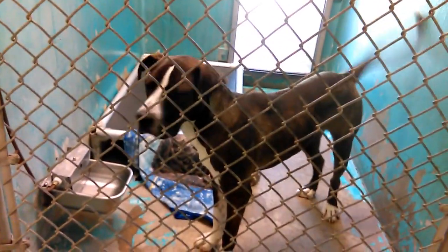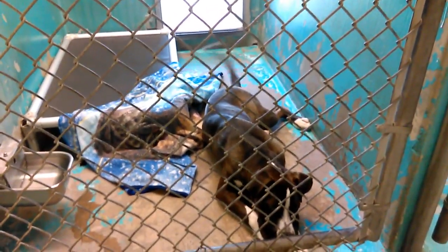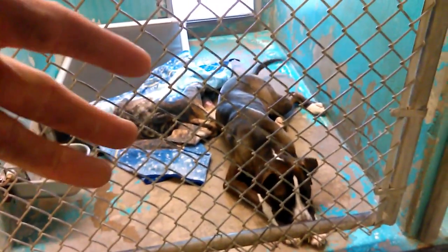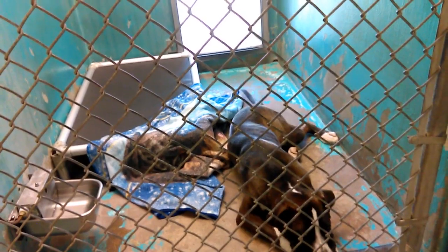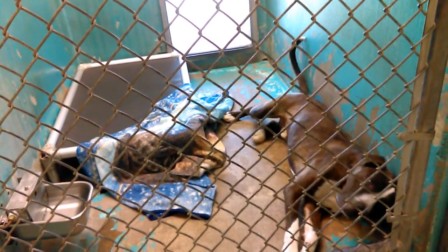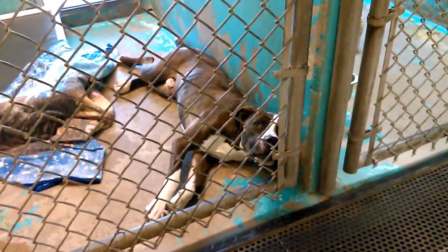Lewis. Lewis is super excited. Lewis is 10 months old. 5 plus 5, 10 months old. Lewis is a little dog. Lewis is male. I like the tail wagging, Lewis. Lewis has been here about a month now. He's very young, so he's still chewing a little bit.